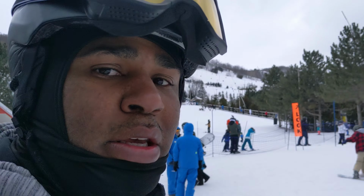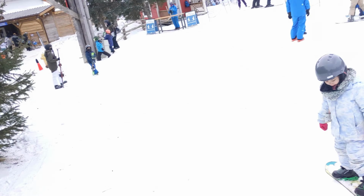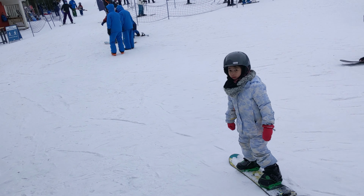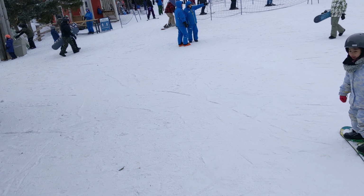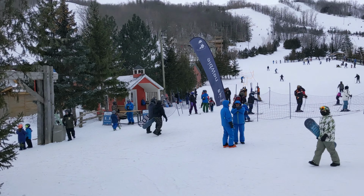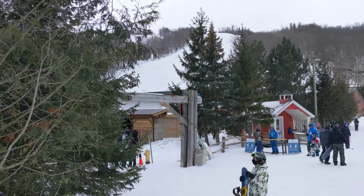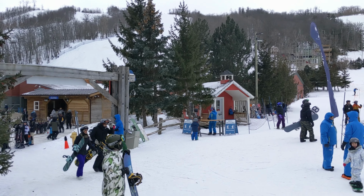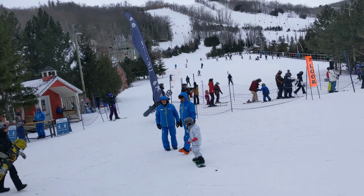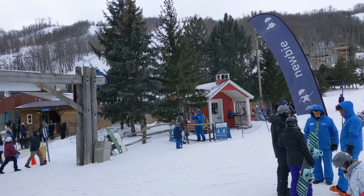Hey guys, so made it to the ski hill and we're here as a family, just having a good time at Blue Mountain. My daughter's first time snowboarding, which is kind of cool. She actually picked it up pretty quickly. That's the hill up there. And we rented a B&B. But yeah, man, should be a good time. It's kind of cold, but I'm happy I'm here.